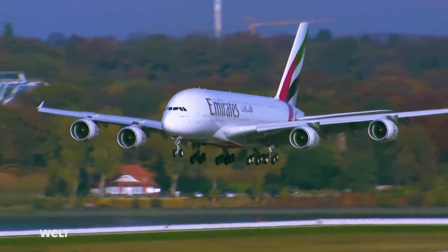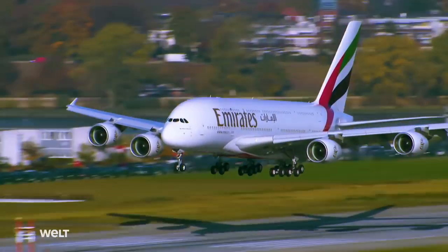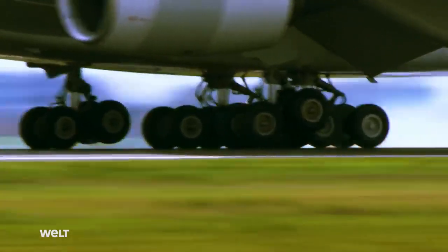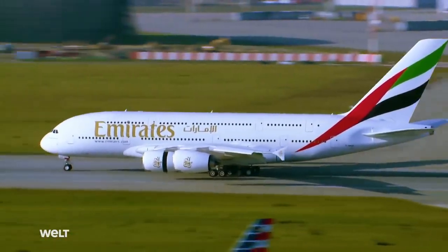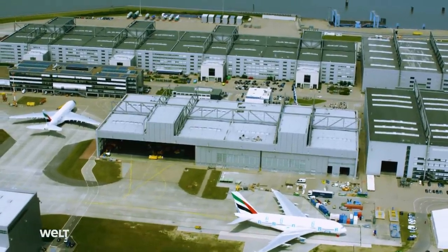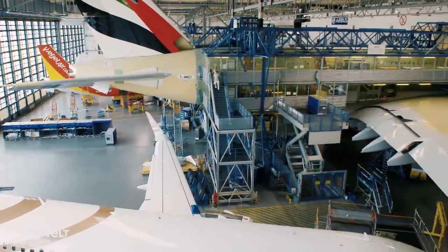At the Airbus plant in Finkenwerder, the world's largest passenger plane, the A380, is fitted out. In just 5 weeks, the engineers in Hamburg will transform an empty fuselage into a luxury megaliner designed for around 500 passengers. It will, however, be one of the last of its kind to be manufactured here, as Airbus has decided to discontinue the A380.